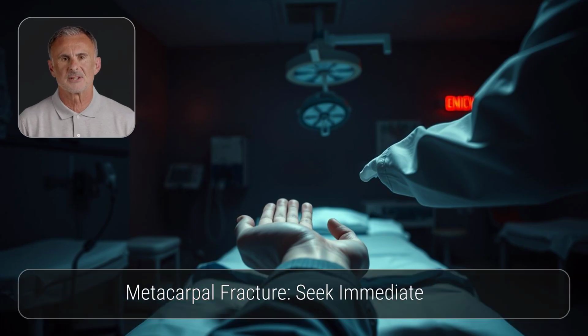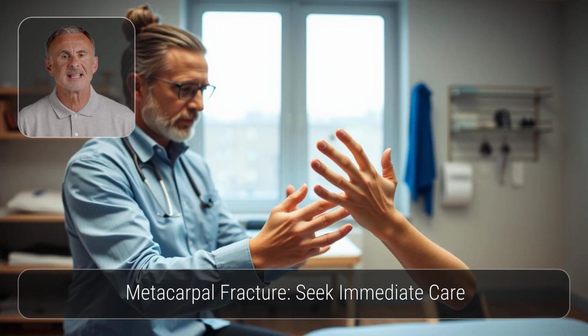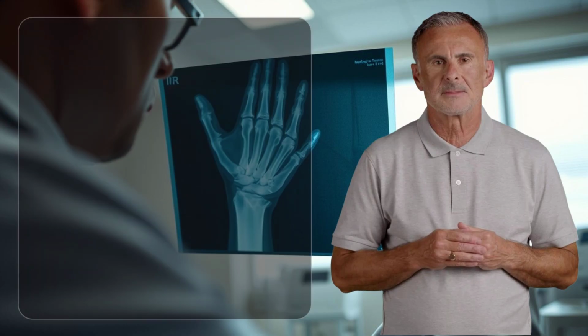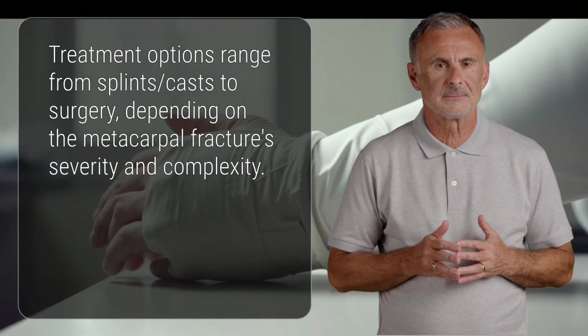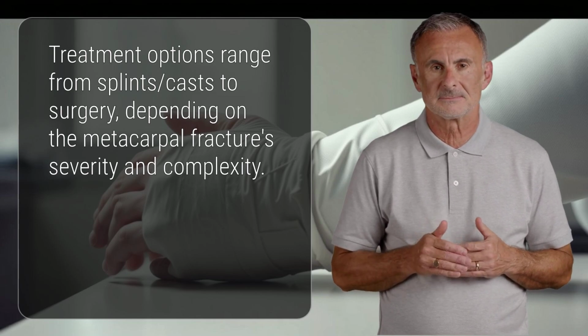Any suspicion of a metacarpal fracture warrants immediate medical attention to prevent long-term complications and ensure proper healing. What are the treatment options for a metacarpal fracture? Treatment can vary from non-operative to surgical interventions, depending on the fracture's complexity. Non-operative treatments may include immobilization with a splint or cast.